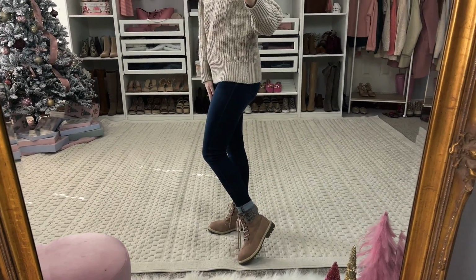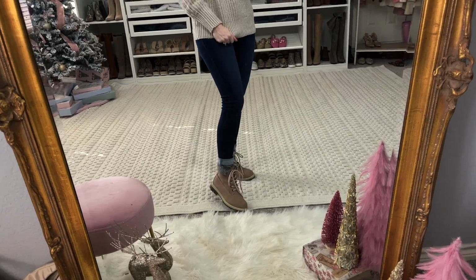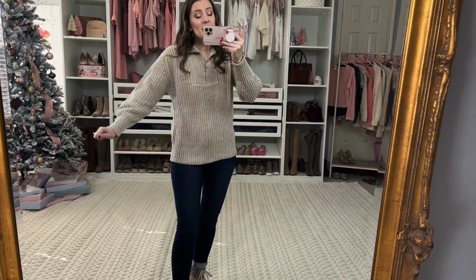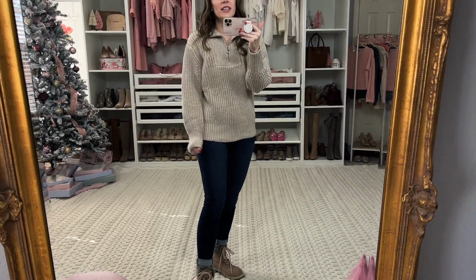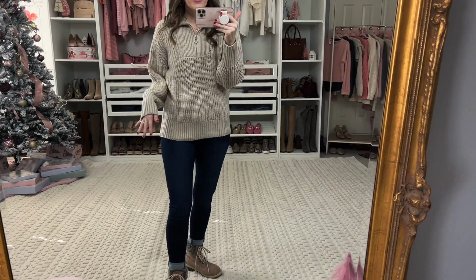I'm wearing my celebrity pink jeans here. I will link them. And then these are my Portland Boot Company blush pink boots. I love these. And this makes such a great little basic outfit, perfect for, you know, whatever. It's really, really great. So let me show you the fabric of this one up close.